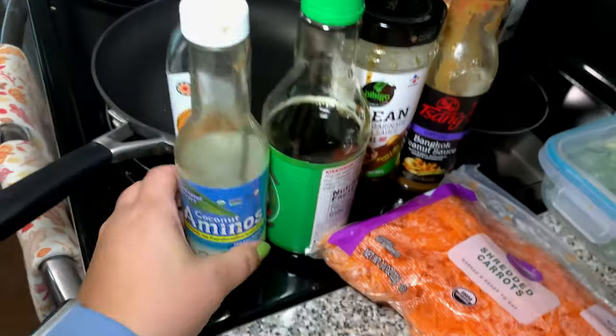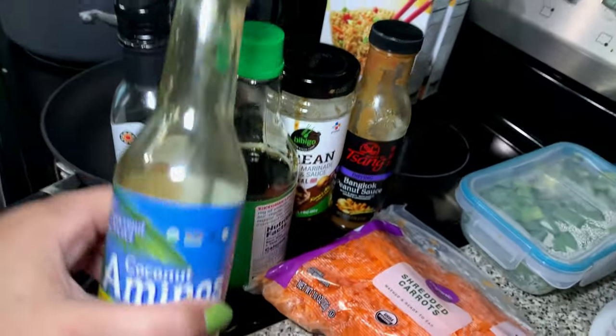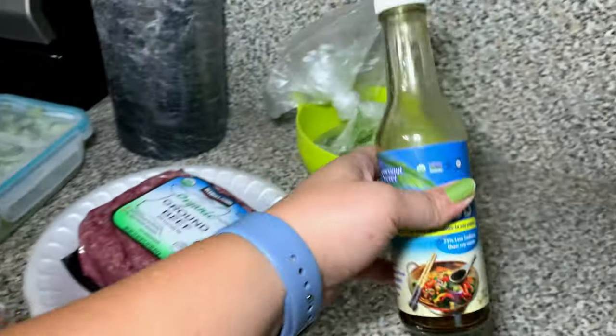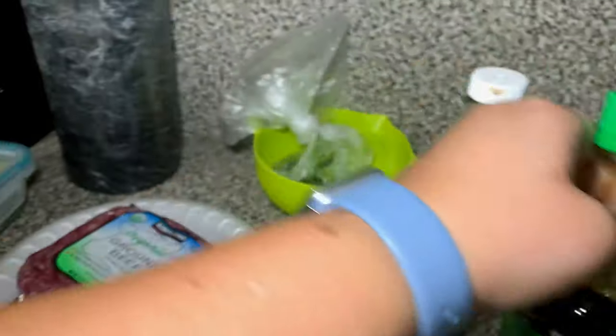All right, you guys, so these coconut aminos are what Brian likes instead of soy sauce. So that's what Brian likes. And then I got the soy sauce. I got the low sodium one.